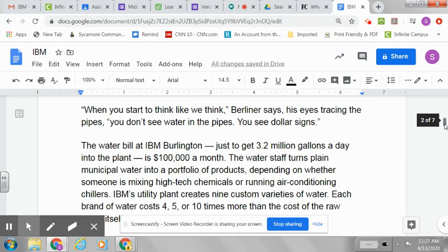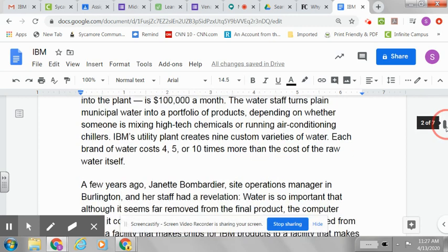So the water staff turns the plain municipal water, so just from the tap, into a portfolio of products, depending on whether someone is mixing high-tech chemicals or running air conditioning chillers. IBM's utility plant creates 9 custom varieties of water. Each brand of water costs 4, 5, or 10 times more than the cost of the raw water itself.